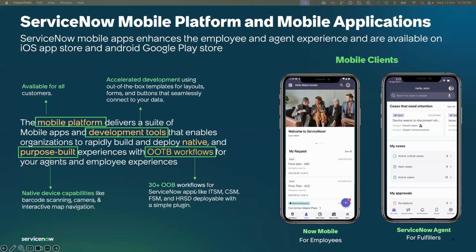And as I said earlier, it comes with 30 plus out of the box workflows, which is your ITSM, your CSM, FSM, HRSD, any workflow that you may be using today. And within ServiceNow, we have two mobile applications, or you can call them mobile clients. So we have the Now Mobile application, which is essentially for your employees or your requesters. And we have ServiceNow Agent, which is for your fulfillers or your service desk agents.